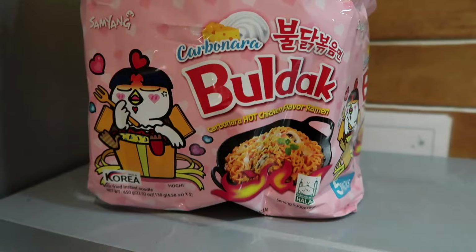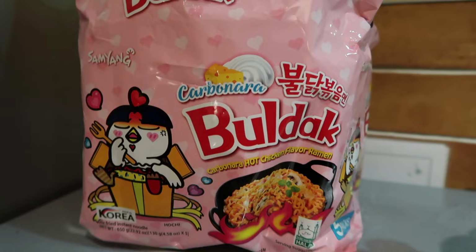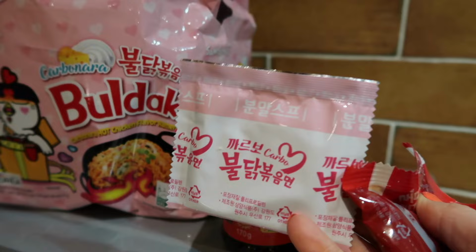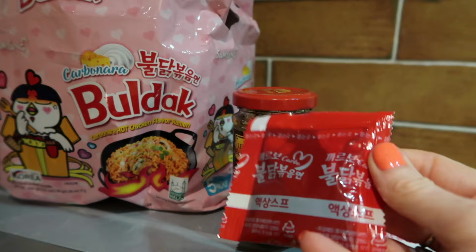So we have wanted to try these Buldak spicy carbonara noodles for a really long time. I needed to see what all the fuss was about because I thought they're just noodles. They work out about just under £2 a pack if you order them off Amazon, and I can say they are really worth the hype. They come with two sachets: one is a cheese powder and the other one is a spicy sauce.